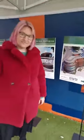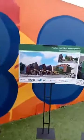Now don't worry if you've missed this one today, because there's another one on Monday, isn't there? Yes, there is, at the library, 4 till 7 at Bromsgrove Library. You'll be able to see these boards that have been on display today. It's seemed quite bustling. We've had quite a bit of a crowd today, and it's been a nice steady flow.